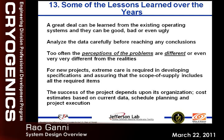Again, sometimes, face it, we wish we hadn't ignored some of the things we thought about more carefully. Analyze the data carefully before you reach a conclusion. This is another thing most of us do: we jump to a conclusion before we really understand it. Too often, the perception of the problem is different, or even very different, from the reality. Believe me, it happens way too many times in my experience that what we jump to as a conclusion versus what actually is differ. Take your time, analyze it, and make sure you build in the proper analytical tools to run the experiment required before you say, I'm going to change this compressor, I'm going to change that. They're all expensive. They cost you time and money.